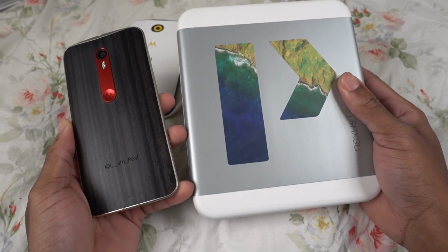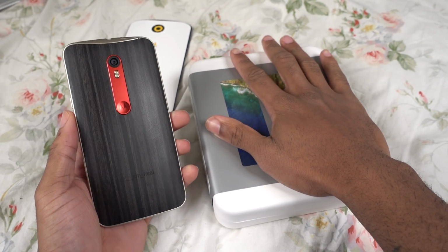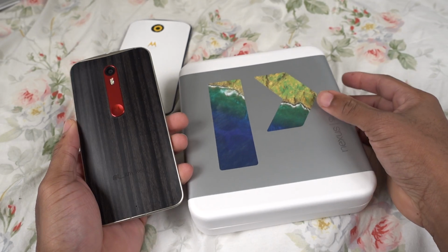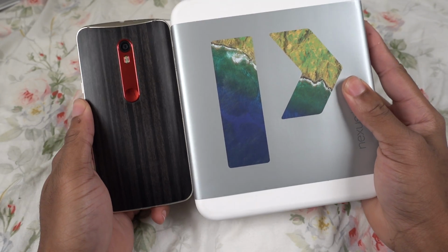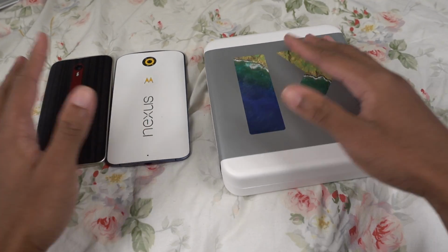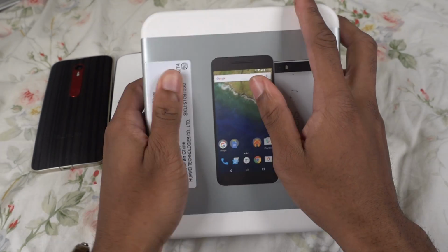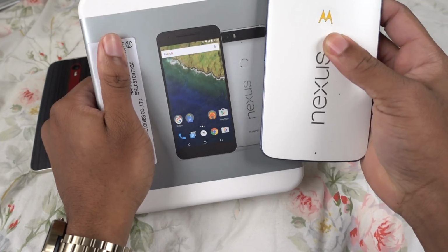Specs wise, they're pretty close, but of course, specs wise, the 6P is gonna win with the 810 processor as well. It's a better GPU. It does have an AMOLED display, which I'll go over more in an actual comparison. Right now, I'm just gonna do the quick unboxing, and I'm gonna compare these three devices just design wise to see what has come over from the old Nexus 6 to the new Nexus 6.